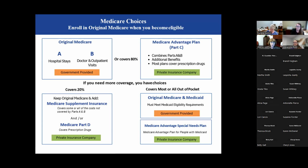So when you're on original Medicare, you also have to have a Part D Medicare pharmacy plan to cover your prescription drugs. And if you want that extra 20% covered, you're going to have to buy a supplement for your client. A lot of times when you have a disability, it's hard to get a supplement. So, and it's expensive too. So a lot of people, including just our senior population, I believe it's over 50% now of people on Medicare, have what we call a Medicare Advantage plan.